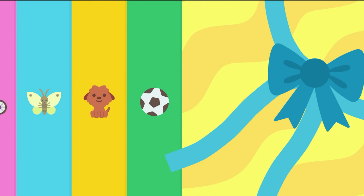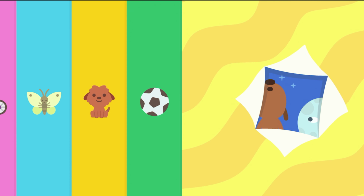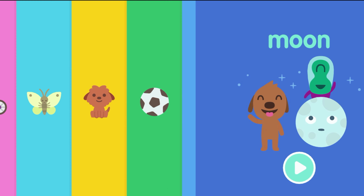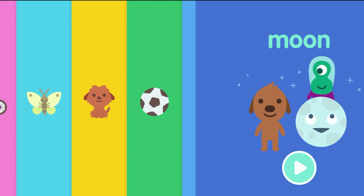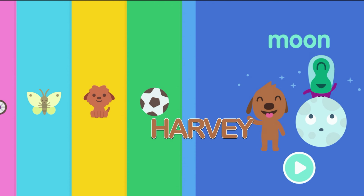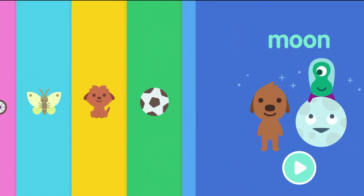Okay, let's open up this box with the squiggly wiggly lines and other colors. Moon! Whoa, so cool! Wow! Presenting the newest Sago Mini School topic, Moon. Here we have three familiar characters, Harvey the dog, a funny looking moon, and Zardoz the alien.